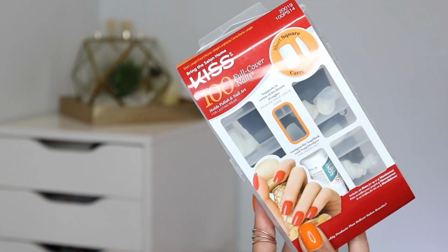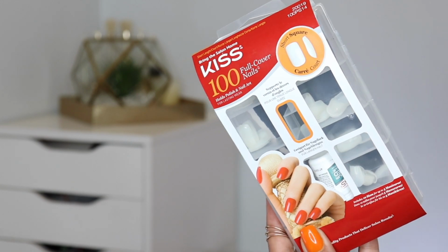So anyways, this is the Kiss full cover nails, and what appealed to me about these was they are a short square, which you don't often see, because I see those big kits, but I don't want to file my nails down, I'm just not going to do all of that. So this was exciting to see because this is exactly the nail shape. I filed down ever so slightly, and this was my first time doing it, and I didn't do that good of a job. But I definitely will be using these a lot.